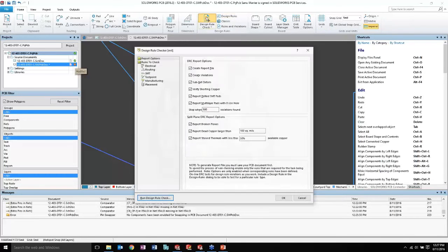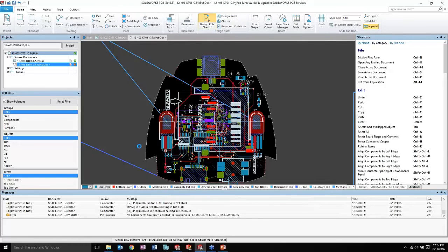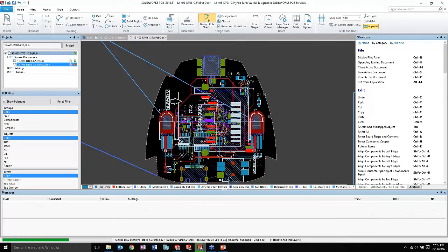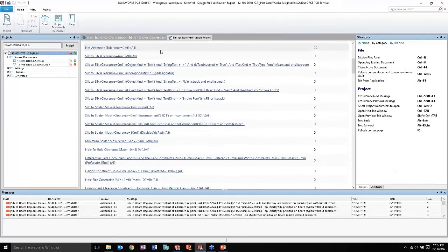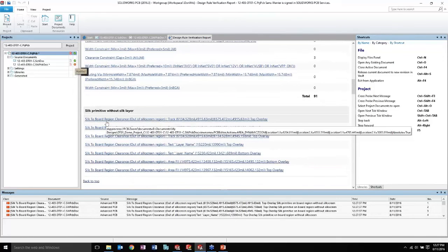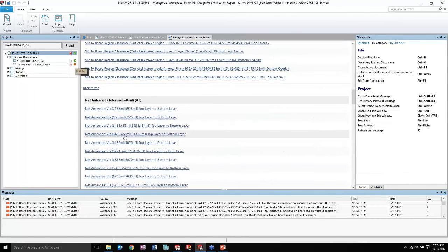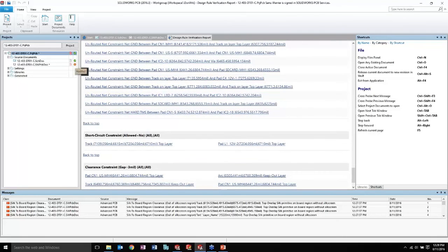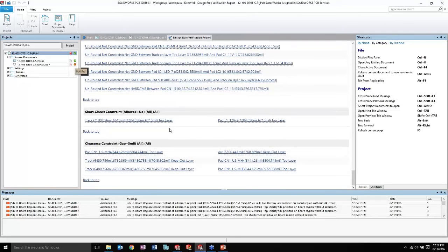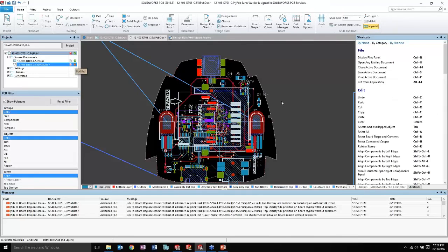And at any point, you can run a design rule check and get results on what the errors are. Of course, I haven't done everything on this design, so it is going to give me a bunch of errors. It's going to run through all the scenarios that we have placed in front of it and tell us, hey, these 100 errors have popped up, 91 rule violations, where some of it is that the net tolerance is low, maybe silk to board region clearances are not correct. There are some unrouted nets that you haven't routed. Maybe we want to do a polygon pour on that, so we can connect all the ground nets together, so we get rid of a bunch of errors. And those things are fairly easy to do.